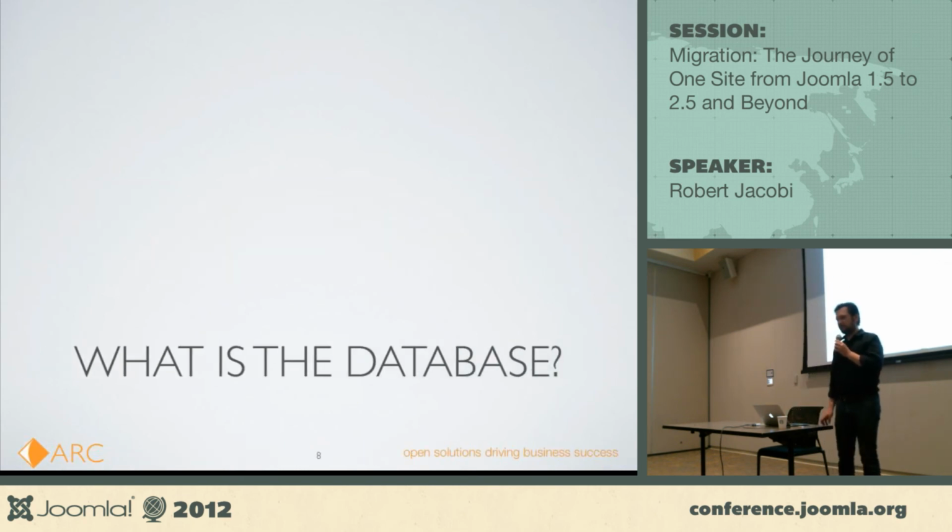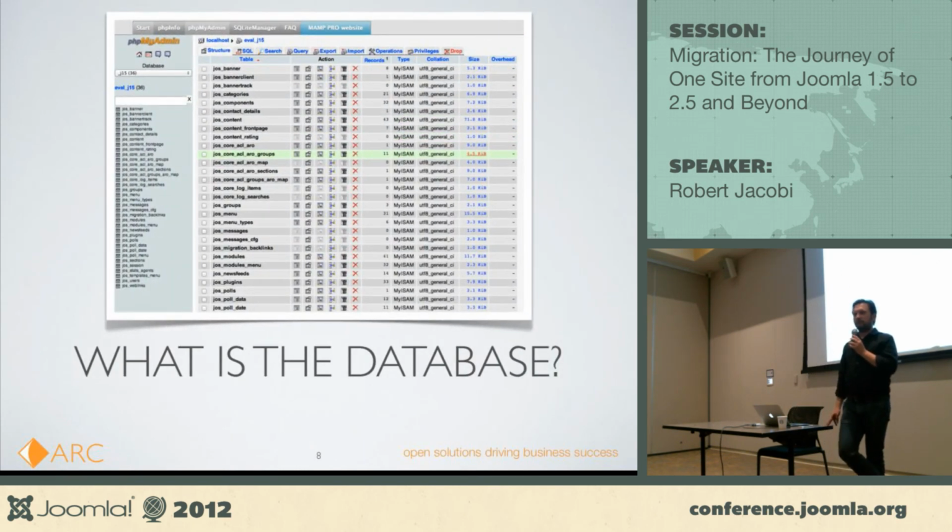And the database. This is our friend that holds everything, and it's probably gone through some of the most significant changes in the last couple of major releases, being able to support different database structures using an abstraction layer. And this is just a phpMyAdmin screenshot of a MySQL database for Joomla 1.5.